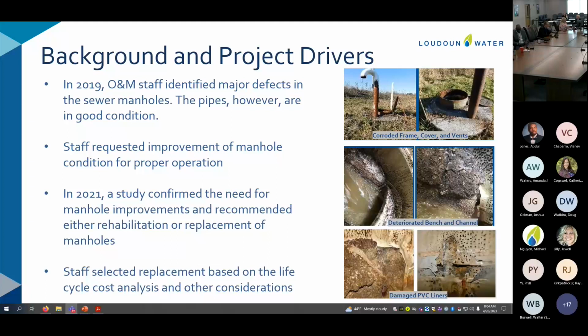They have started to peel off. In several of the manholes, they do not properly bond to the concrete. And then, as you see, the seams are tearing apart. So there are a lot of issues in these manholes when it comes to the liner.